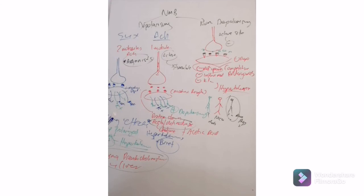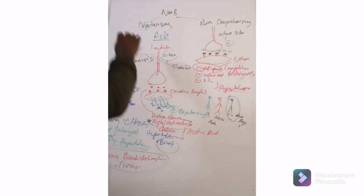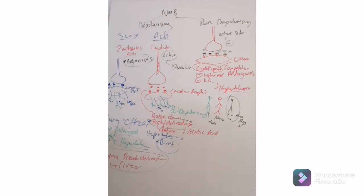Now, let's talk about reversal. This is natural. There's nothing to reverse here. Nature corrects itself. But now, this guy, suxamethonium, one thing that is very important with sux that we must all know is that it takes about 30 to 60 seconds to work. That's why it's chosen as the muscle relaxant of choice for rapid sequence induction. Some say it takes about 45 to 60 seconds to start working, and the duration is under 10 minutes. The problem with sux is that if you have given it, you don't have a reversal. There's no such thing as suxamethonium reversal.